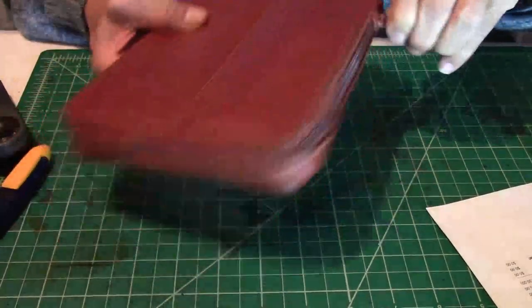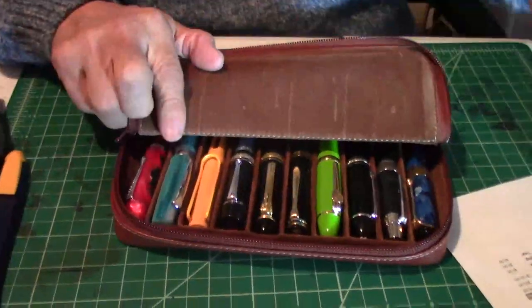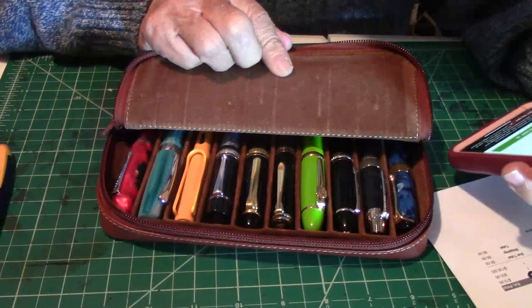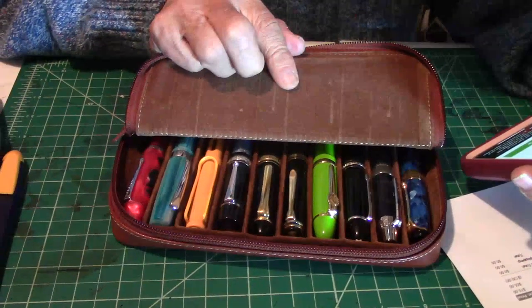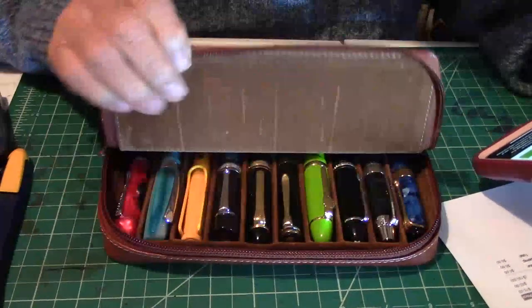And to be honest with you, I did not think it was going to hold the giant Sequoia. It held that like nobody else's business. And this is the new arrival exclusive to Pen Boutique.